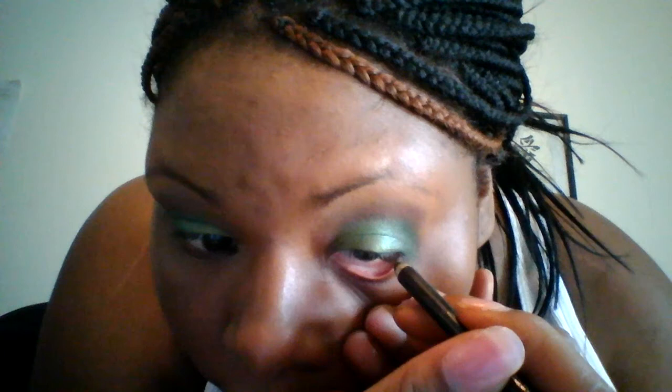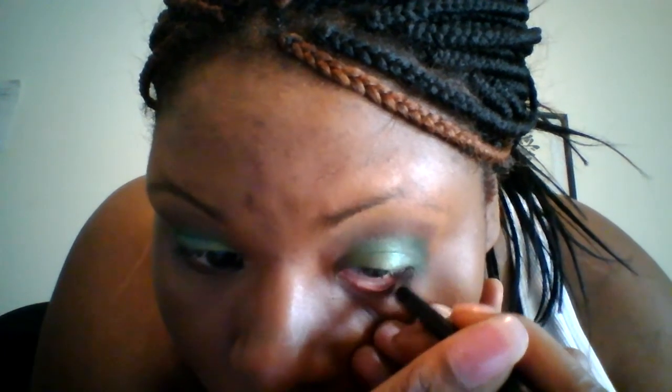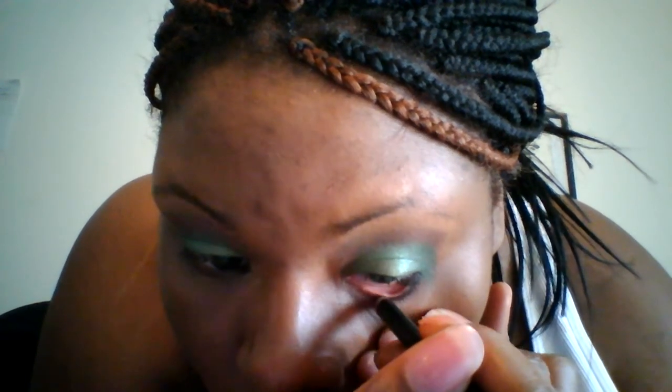okay, I like it. So then I'm going to take my black eyeliner pencil, and I really need to sharpen it. This could be difficult. And I'm just going to pull down my eyelid like that, and I'm going to go as close as I can to the waterline and just line it. Like that.